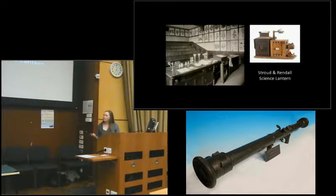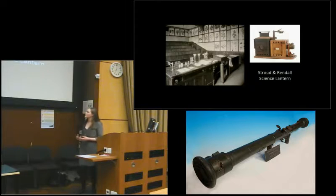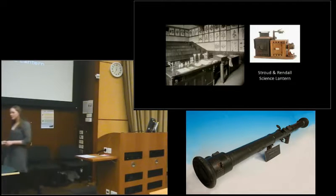And obviously this took him a long time, so one thing that he did was work with his assistant and designed a magic lantern, which we actually have on display here. So this is called the science lantern. Magic lanterns are early forms of projectors, and they're often used for entertainment, but also for educational purposes. And this one here has a modification that allowed a scientific experiment to be carried out in this space here, and that would be projected for all of the students to see.